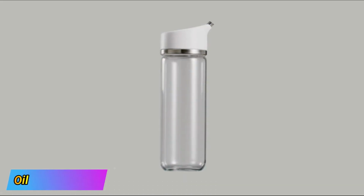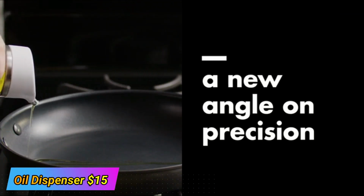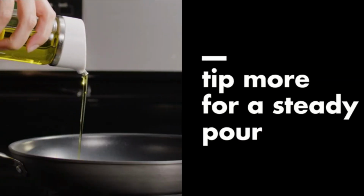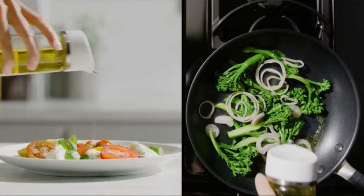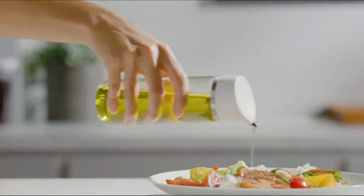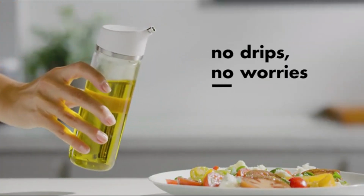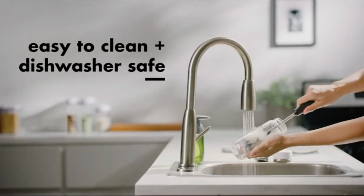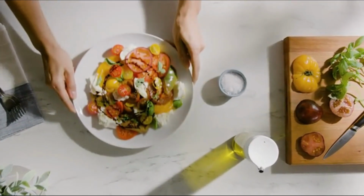Oil dispenser. The OXO Good Grips 12-ounce Precision Pour Glass Oil Dispenser is a standout addition to any kitchen, blending functionality with an aesthetically pleasing design. Constructed from high-quality glass, this oil dispenser is not only sturdy, but also offers a clear view of the contents, allowing users to easily gauge how much oil remains.